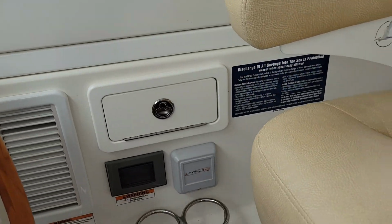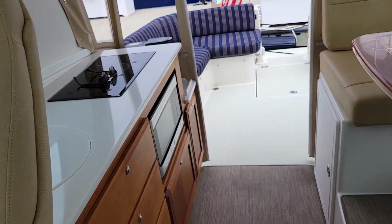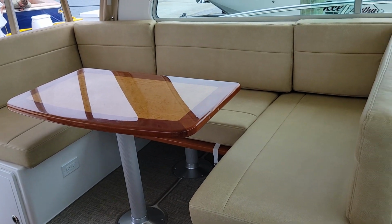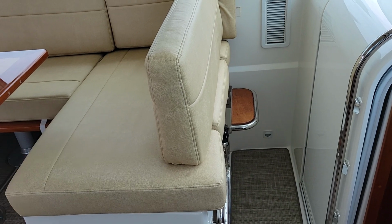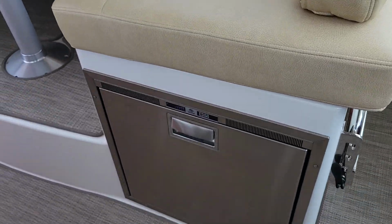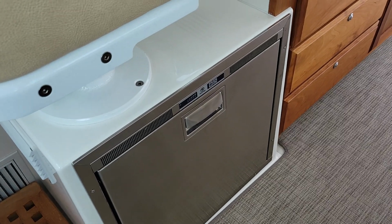Boat has climate control in this area, so you got, I believe it's 16,000 BTU unit. Get a photo of this area set up as a dinette. Take a look at the photos, because this backrest slides back and turns into a companion seat, and there's your footrest for the companion seat. Got refrigerator on this side, freezer on this side.